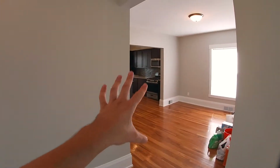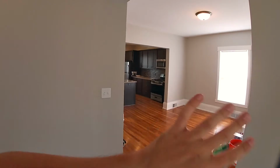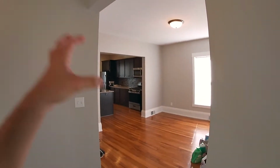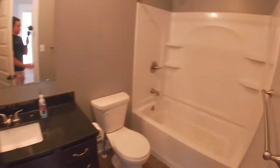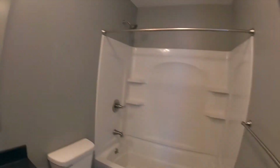So now we're back to the area where we walked in. On the right, that's all the kitchen and everything. Just kind of a hangout spot, nice living room. And then to the left here, this is the downstairs bathroom. It's actually very nice. Everything's brand new, it's been remodeled. New floors. It's very nice in here.